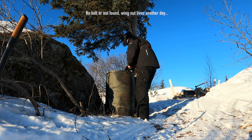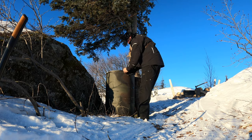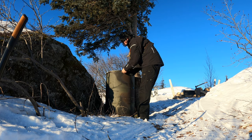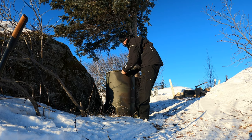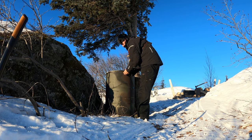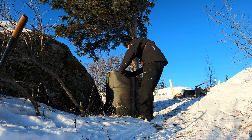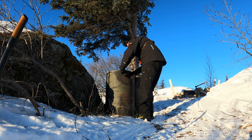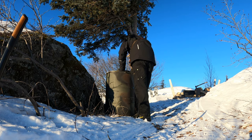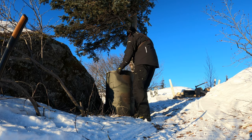So I need to get two more barrels out here. That'll give me a pretty substantial amount of reserve foods. This is already quite a bit. It probably lasts me over a year with what I got here. All right, that's bear proof.